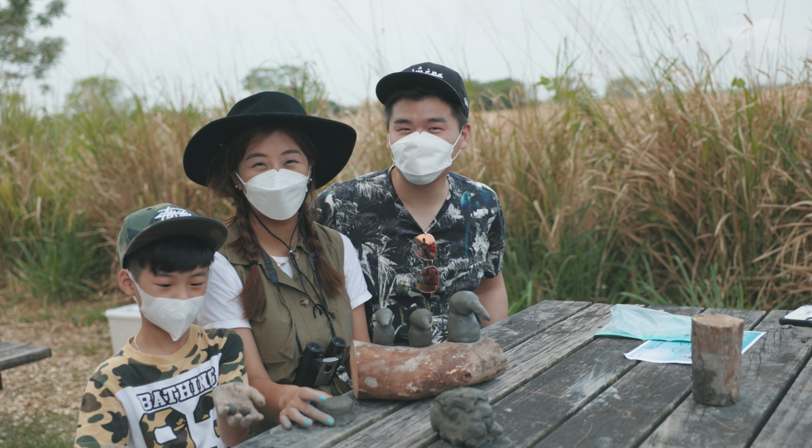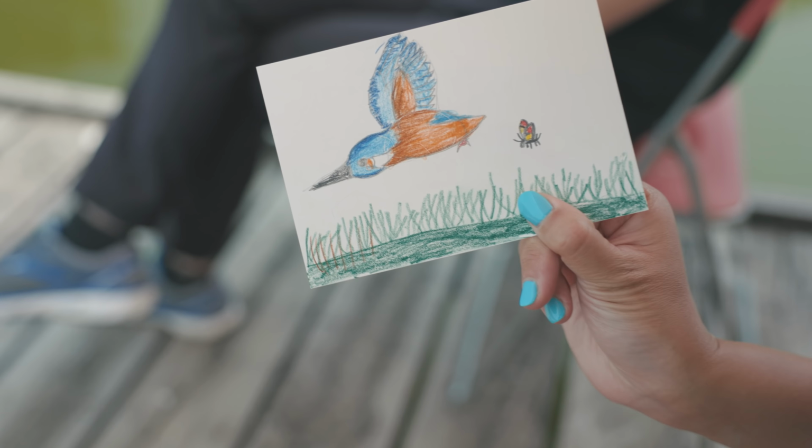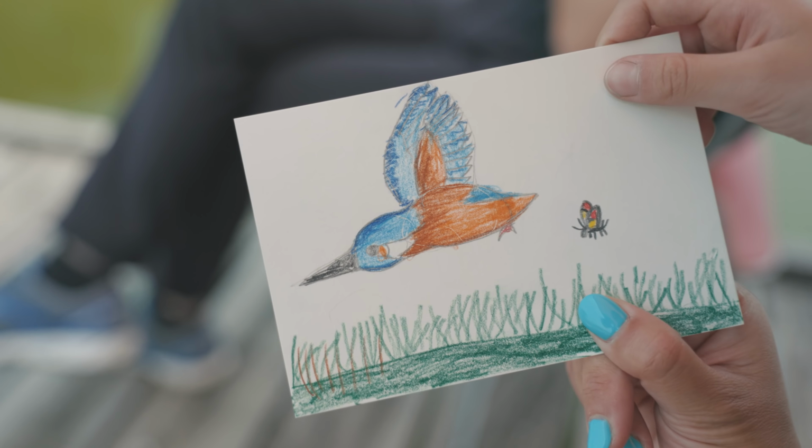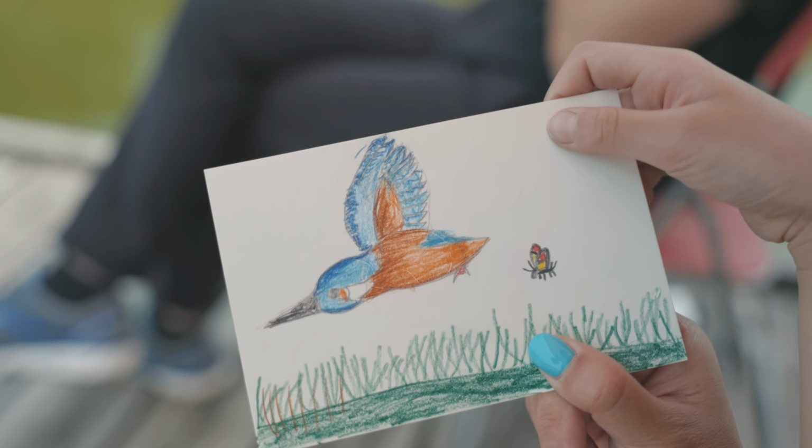Butterfly. It's really beautiful. Why is it brown? Because I added it. Can I see? The grass is so ugly. What kind of bird is this? It's a kingfisher. A common kingfisher? Yeah. And what's that cute little thing over there? It's a butterfly. Aww. So cute.